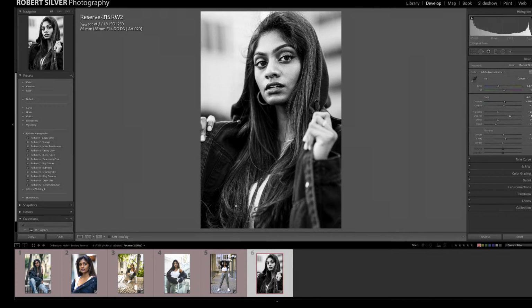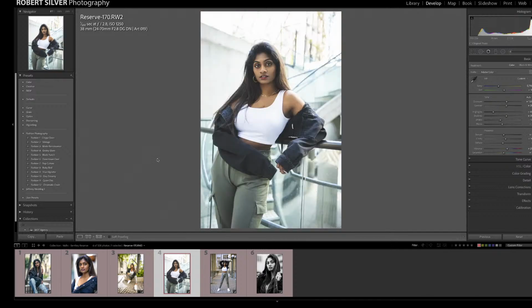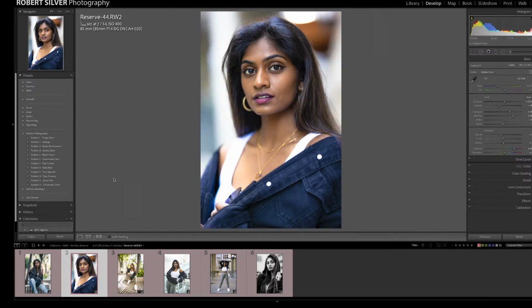So that's Chromatic Crush right there. Here is Quiet Chic preset. And here is Matte Renaissance. Here is, what the heck did we do with this one? Oh, Viva Vignette. See, every time I look at a photo, it tells me something else. There we go. I like that. Viva Vignette. Here we go with Pop Culture.